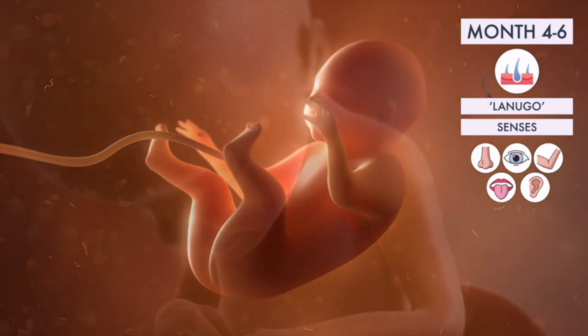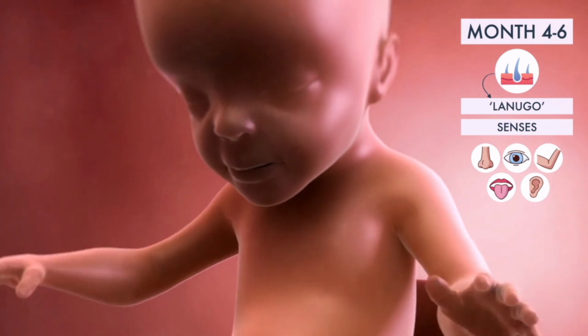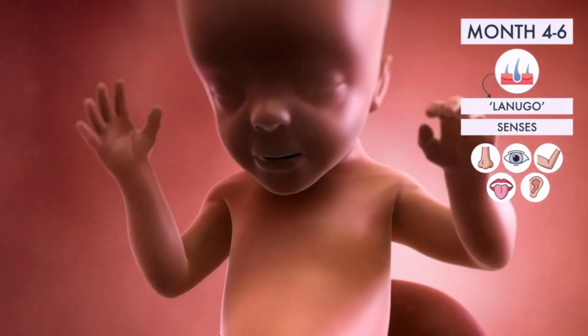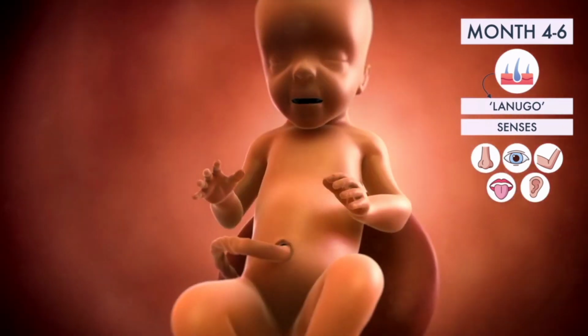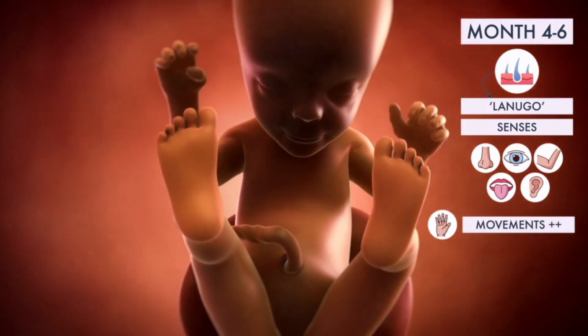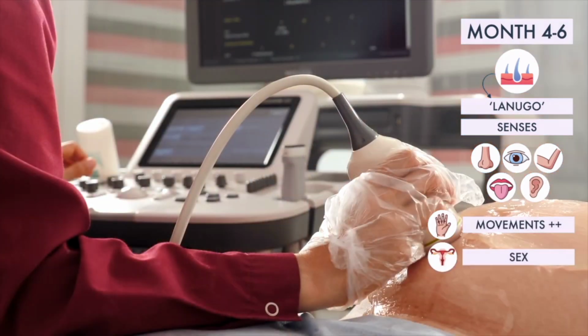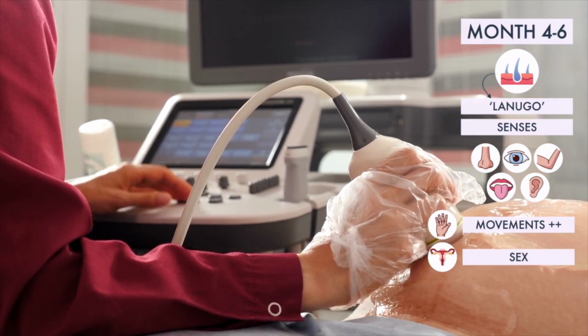Your baby's eyelids are still fused shut, but they can sense light. If you shine a flashlight on your tummy, they'll move away from the beam. Their movements have gone from flutters to full-on kicks and jabs against the walls of your womb. Ultrasounds done at 4 months pregnant may reveal your baby's sex.